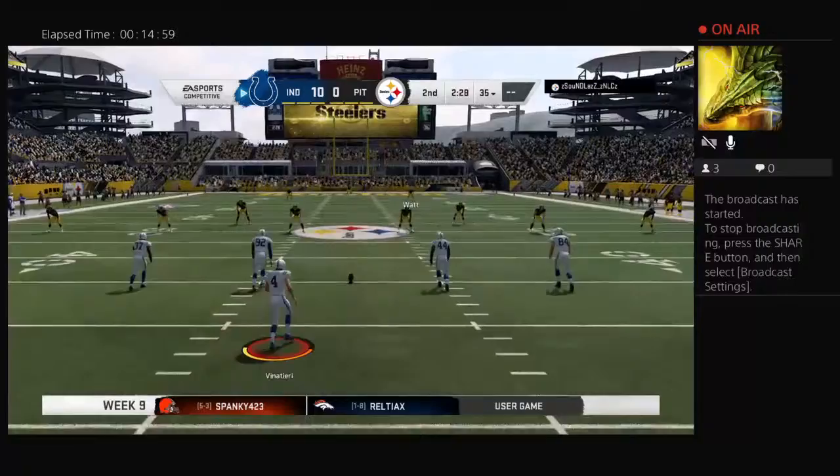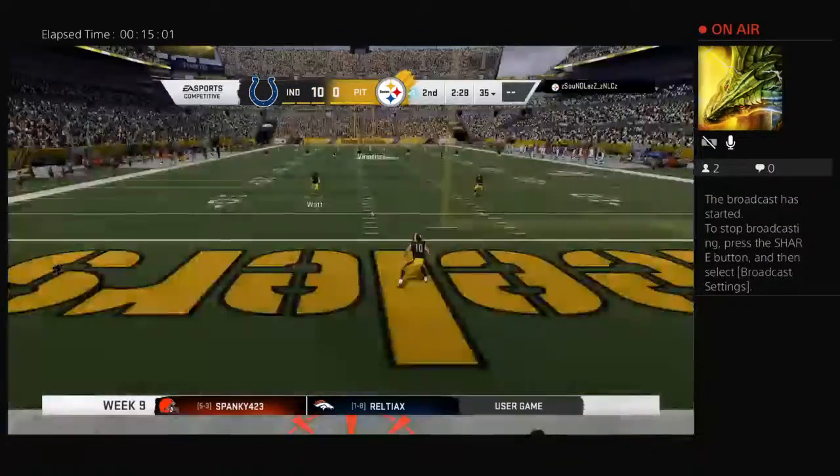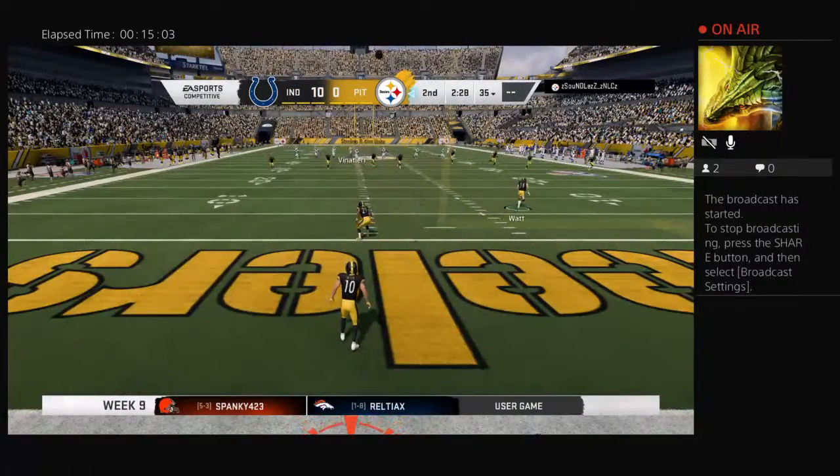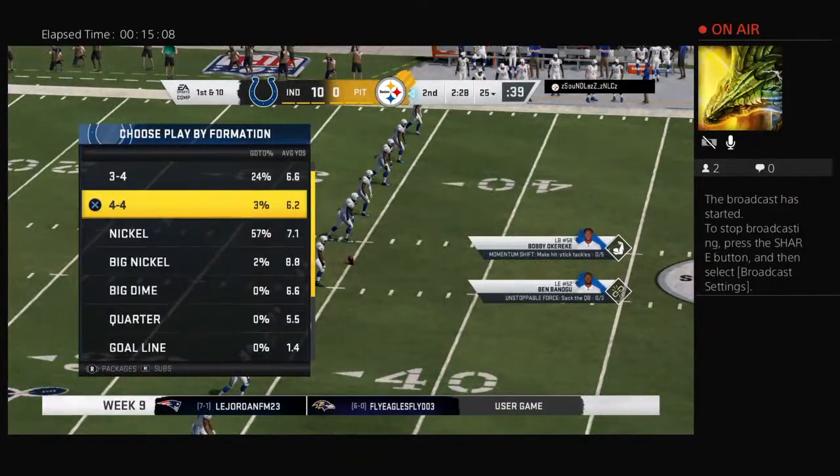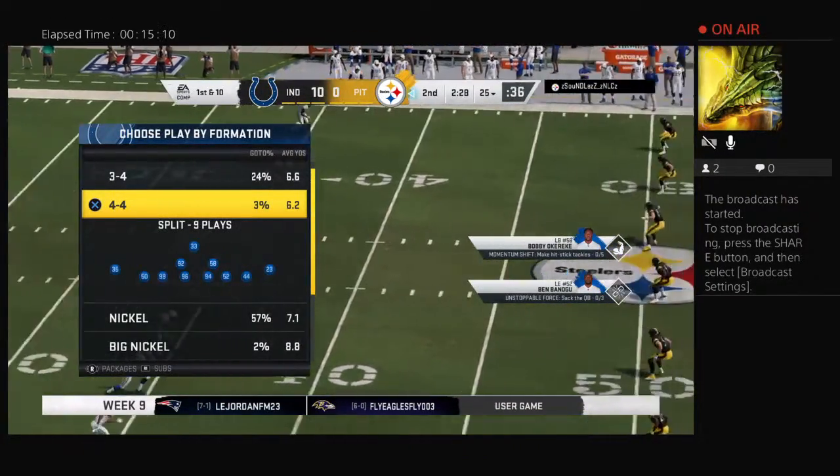And here's Vinatieri now to kick it away after the touchdown. And this will not be returnable. It's out of the back of the end zone for a touchback.